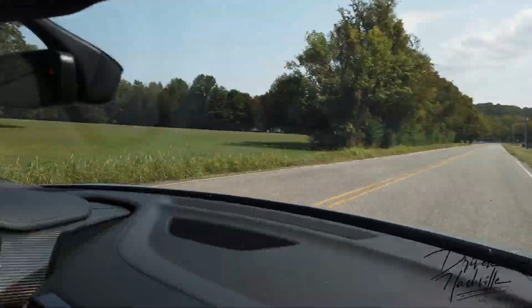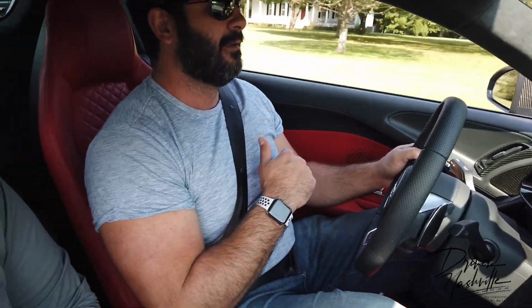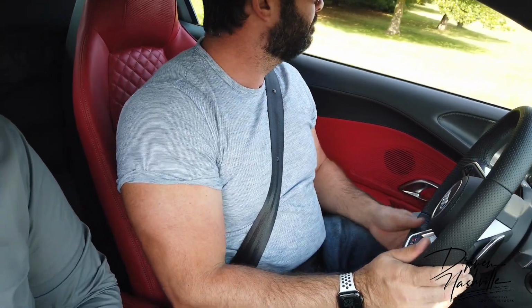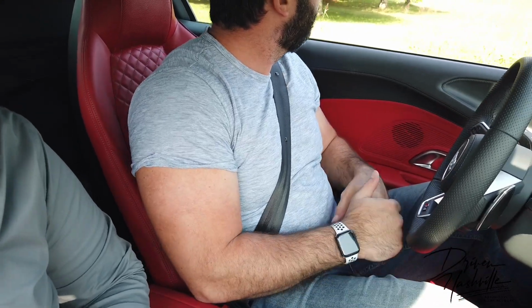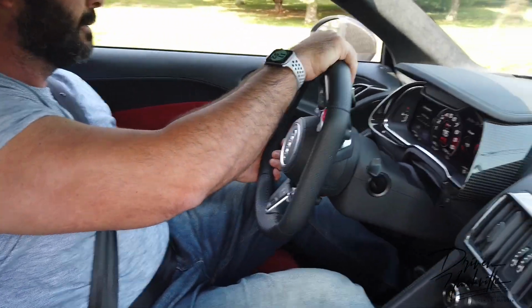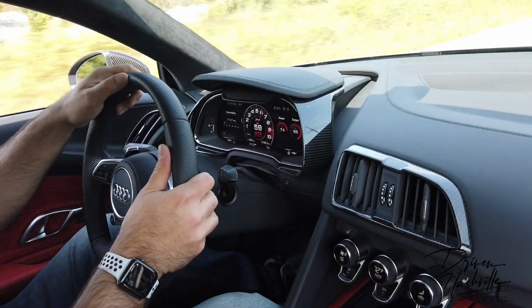Even with the newer version, when they quieted it down a little bit compared to the older ones, you can still get this thing to pop. Especially in performance mode. Listen to this right here. And that's a stock exhaust, too. That's an incredible thing from the factory. Watch out for this car. Oh yeah. Woo!